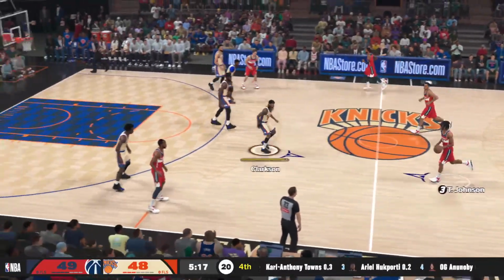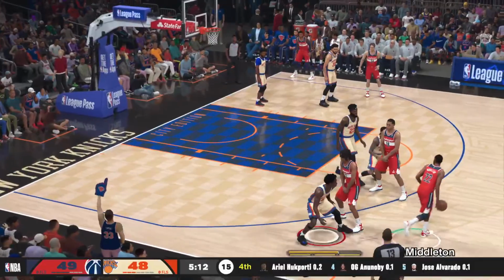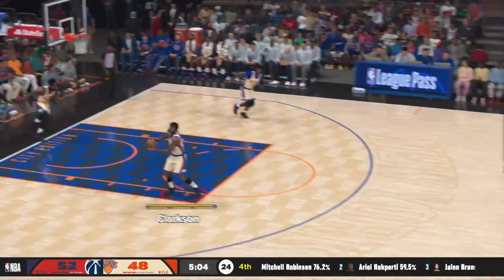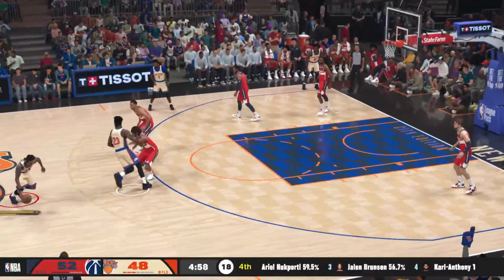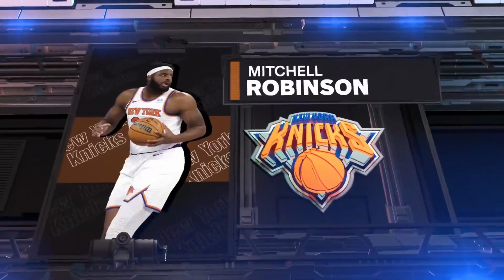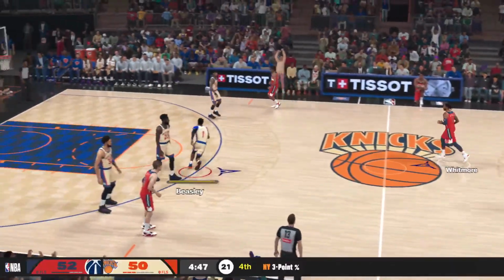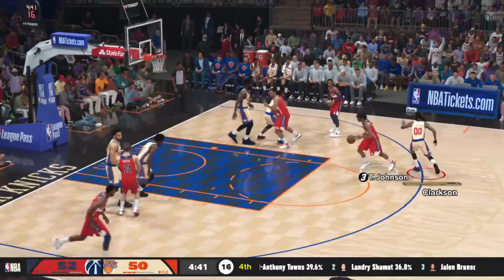The game has been very close in a lot of areas, but rebounding has been the one differentiator thus far. The shot by Middleton, wide open. And again, Washington with the triple. Their third three-pointer in a row. Johnson against Clarkson. Inside, here's Robinson, and Robinson throws it down. And you can feel the excitement in the building. Both of these teams pouring it on.